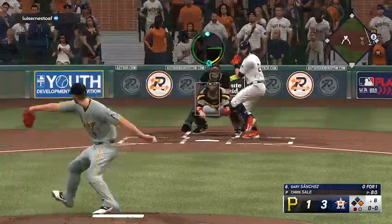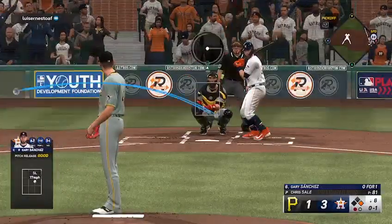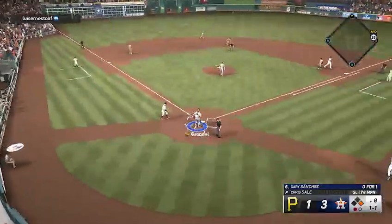He kind of rolled over on this pitch a little bit, but he got enough behind it to shoot it through for a knock. And you'll take that anytime you can get him to find a hole. 1-1. This one in the dirt.